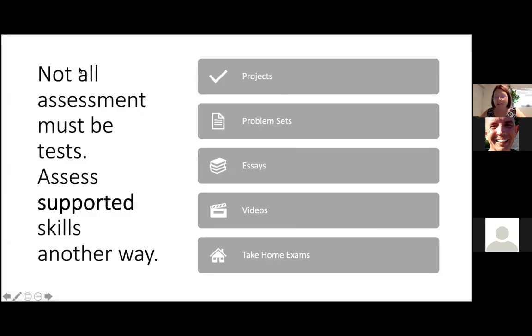And then just remember that not all assessment has to be tests. I know we focus on tests in math, but not all assessment has to be tests. You can give projects, problem sets, essays, videos, take-home exams, right? These are all completely acceptable assessments. You might just use your tests to focus on skills you really want them to have down cold, and let other assessments stand in for other things, right?